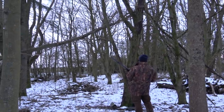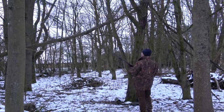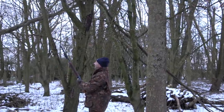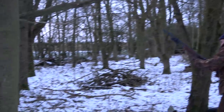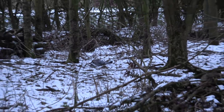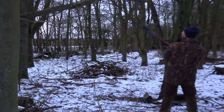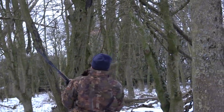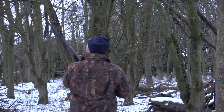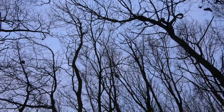The wind's picked up a bit more, I think. Oh my God! How high was that? What about that? How high was that? That was well above the trees. I'm sure he's got it in for me and my equipment, you know.